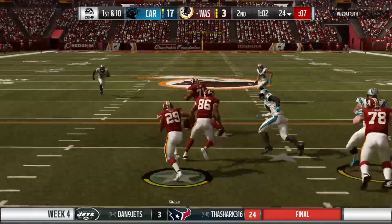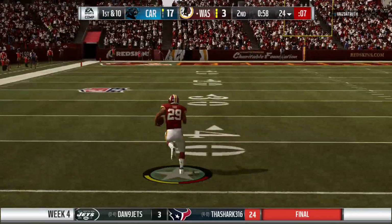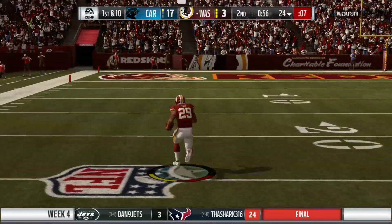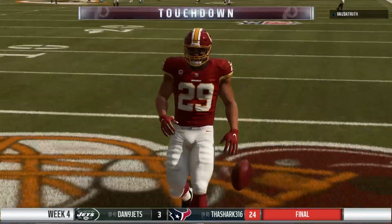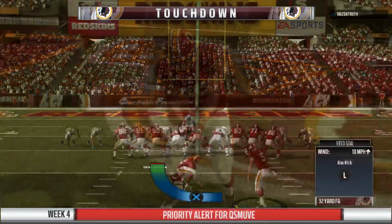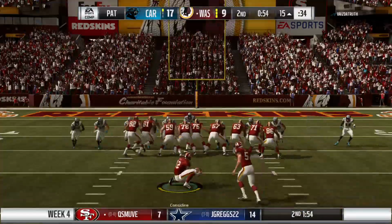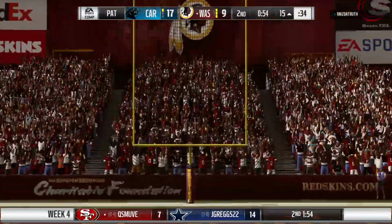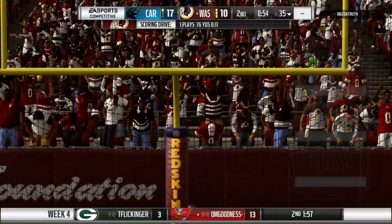They start on the ground with Geis. And weaving through traffic, and now he's free. He's at the 30, 10, touchdown, Washington. Darius Geis, 76 yards. And the Redskins get the quick strike touchdown. Extra point right down the middle, and that slices the lead down to 17-10.